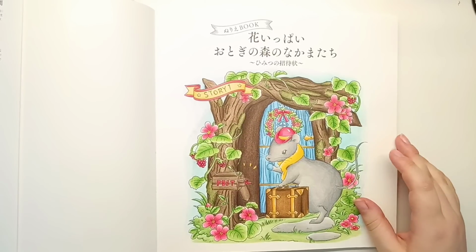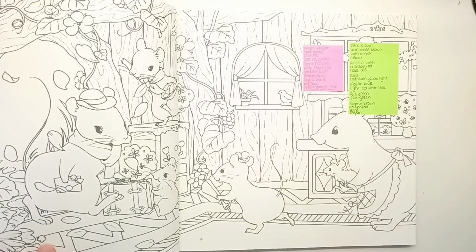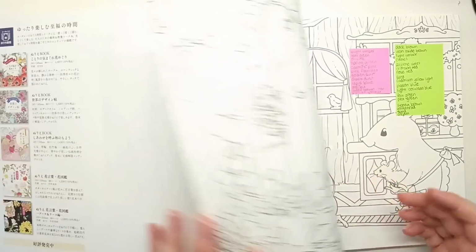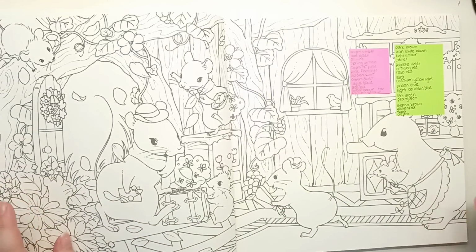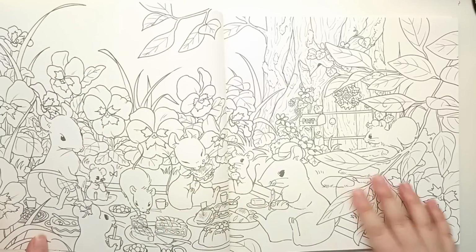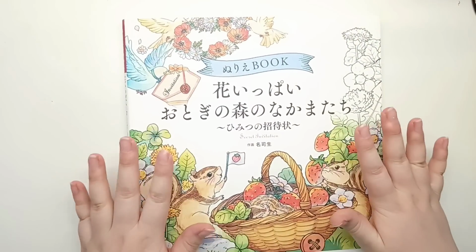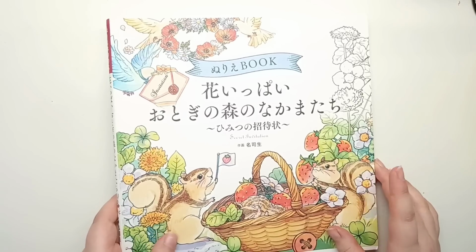I really enjoyed how that went, and as this is a kind of storybook, I have saved my colours here so I can keep them consistent throughout the book. As you can see, this is the same door as we have here, so I'll keep the brown tones the same, the colour of the mouse the same as we go through this first story, because I think this would be a lovely book to colour front to back, as it does go through a cute little story. So really enjoyed that one, and it was my first page coloured in this book. That is the Secret Invitation colouring book by Natsuki.